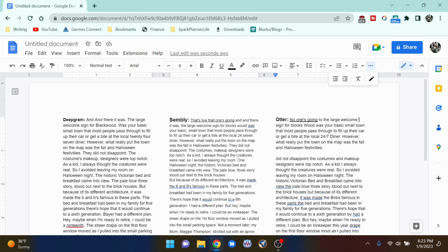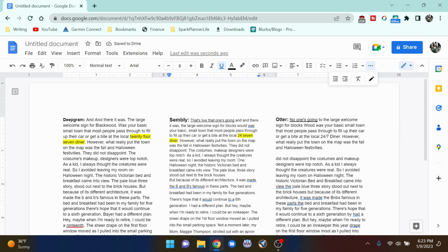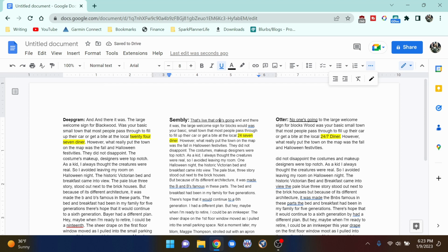So each of them have it differently. So we have 24/7 diner. That actually wrote out every single word, which is awesome because we want that when you are writing a book. We have 24 is the number, and then 7 is written out, and then Otter does 24/7. I think for Otter it makes sense 24/7 because when you're doing notes, that is how you typically write. When you're in a meeting, you don't need to write it out. So that's kind of cool. And then we got however.